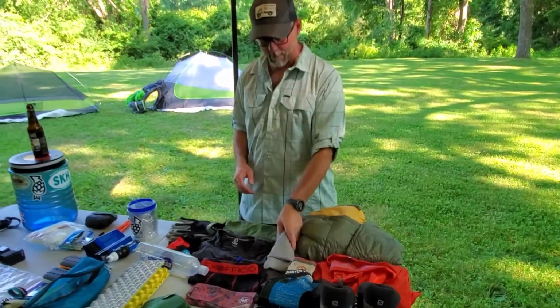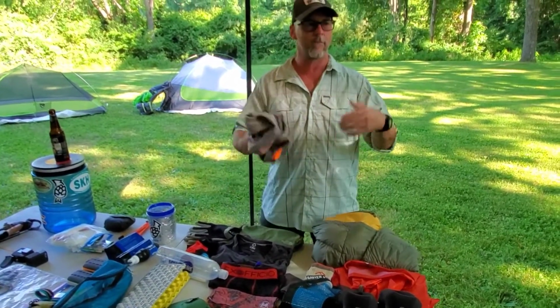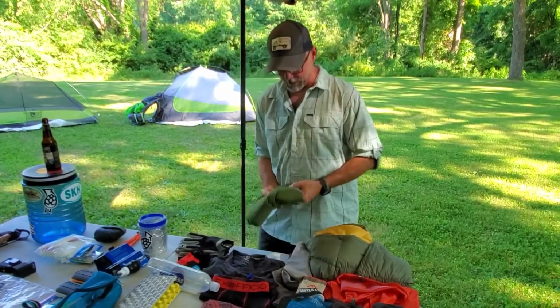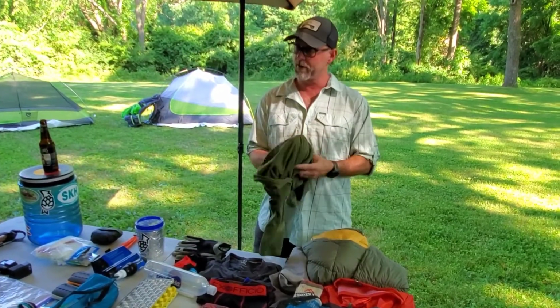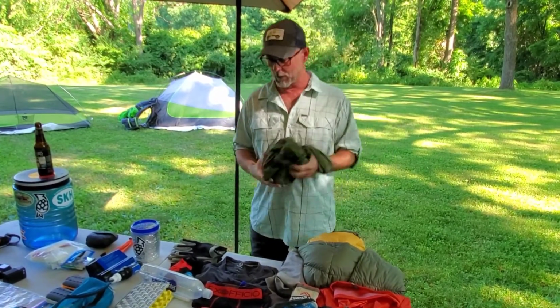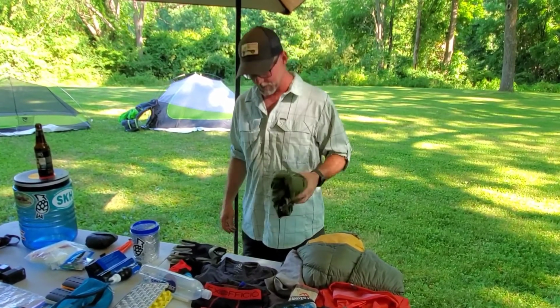For around camp, I have my pair of running shorts. So if I want to wash out my shorts when we get to camp, I can throw these on while the pants are drying out. I have the North Face hoodie, just for those cold nights. I'm a little paranoid about being cold, so I think I am taking the hoodie. This could be a last-second scratch if I don't like my overall weight. But as of right now, this is going with me.